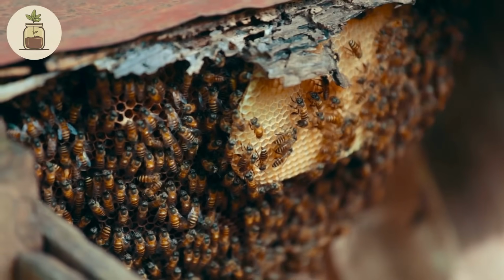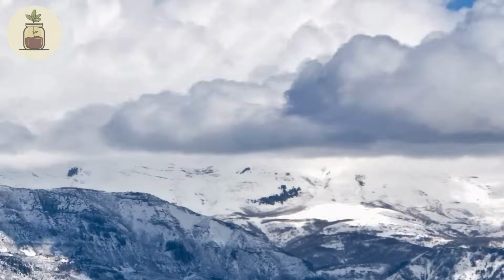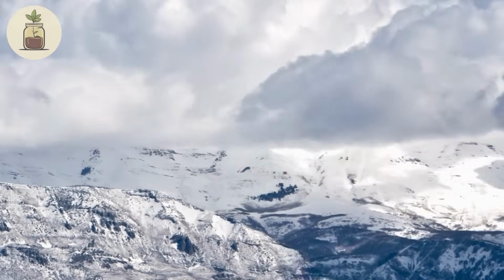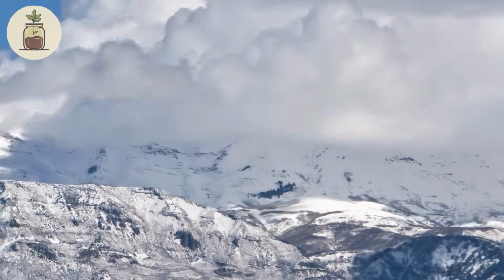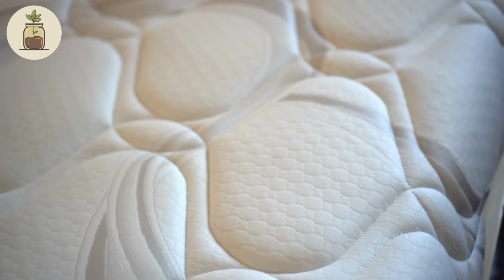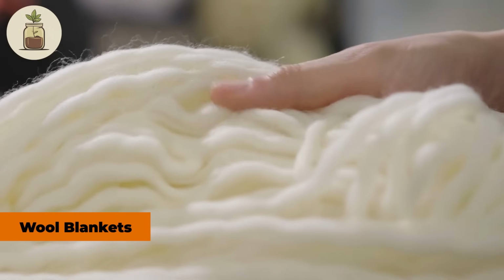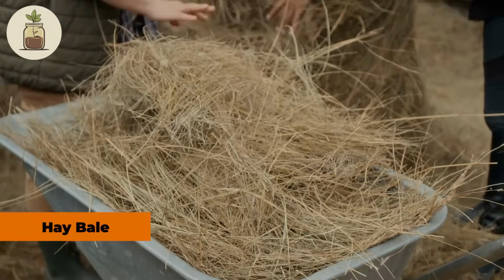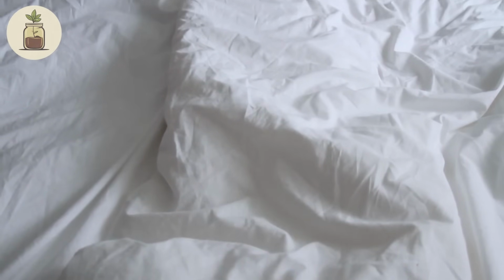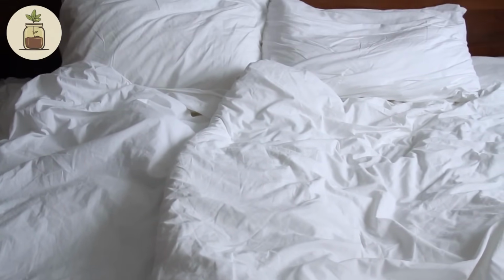Winter doesn't just test people, it puts bees through the ringer too. When temperatures drop, bees face the kind of challenge you can't solve with a space heater or a programmable thermostat. While modern beekeepers might use electric heating pads to keep their hives toasty, the Amish lean on simpler, more natural methods. They wrap their hives with wool blankets or bales of hay, forming a thick, cozy layer of insulation that traps warmth. Think of it like tucking the bees into bed with a nice, heavy quilt. Except the bees don't complain about having too many layers.